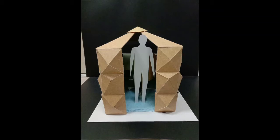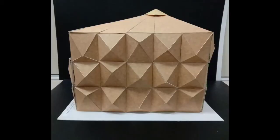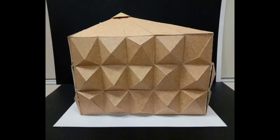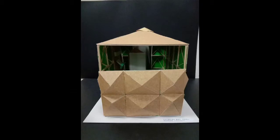Also, this is the model that I did. This is the elevation of the model, the left elevation, right elevation, the front elevation, and the rear elevation.